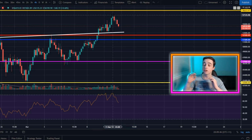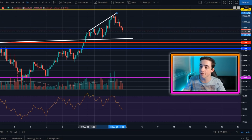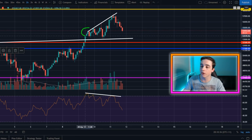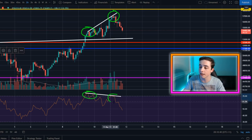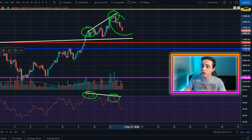But this pattern is not confirmed at all, so it's just something to keep an eye out for, so stay tuned on the charts. I will also quickly mention that on the 2-hour chart, we got yet another bearish divergence. In the price, we got a high and a higher high, but in the RSI, we got a high and a lower high. This is a bearish divergence, and all that means is that in the short term, the price is going to stop heading to the upside and we're in for a bit of downside action, and we've pretty much already seen that play out.